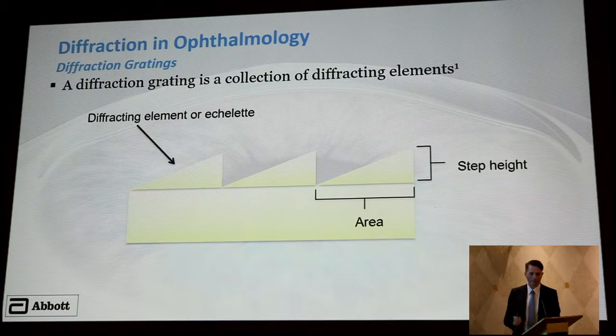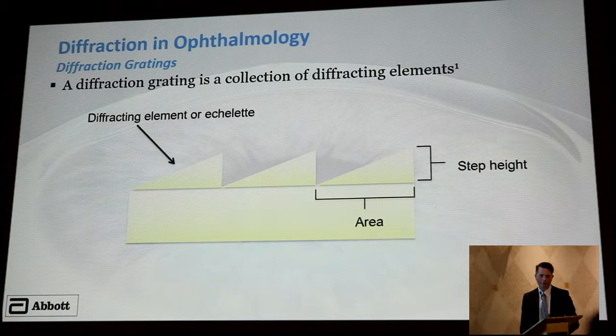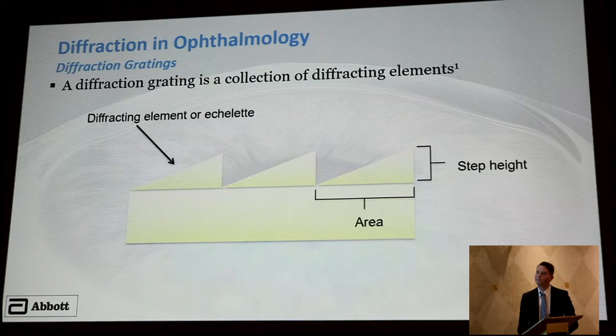So the original multifocals were different zones and different powers. If you go back 15 to 20 years to the Resume, which was really the first large-scale multifocal that came into our market, you alternated 3 zones for distance and 2 zones for near. The problem with that was the transition between the zones, and it gave a lot of glare. So that was adapted then to an array lens, and then in came Alcon with the AcrySof ReSTOR.